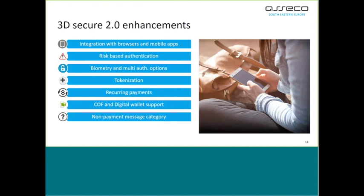Non-payment message category is something new, which makes 3D Secure not only necessarily linked and related to payment. So in fact, 3D Secure became a tool for authenticating a person. So you can use it for any other service which requires user authentication.